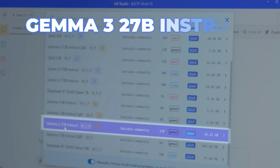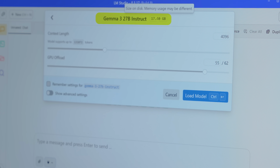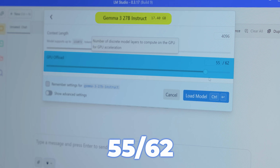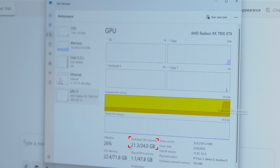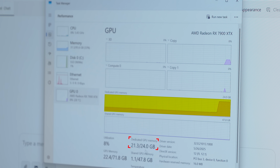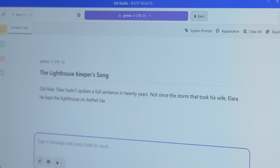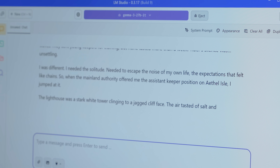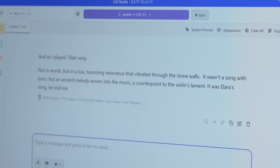Let's check out Gemma 3 27 billion. Now this is a 16 gigabyte model, 17, and it's telling me that 55 out of 62 layers should be offloaded, but no, I know they can fit in there, so I'm gonna offload all of them. Load model. And there is our dedicated GPU memory. We're up to 21 gigabytes out of 24. Write a story. Boom. There it goes. It's not the fastest thing in the world, but it's going pretty decently fast. And I'm hearing all this coil whine from that chip. All right, let's stop that.